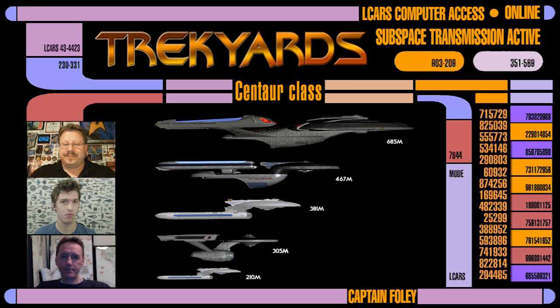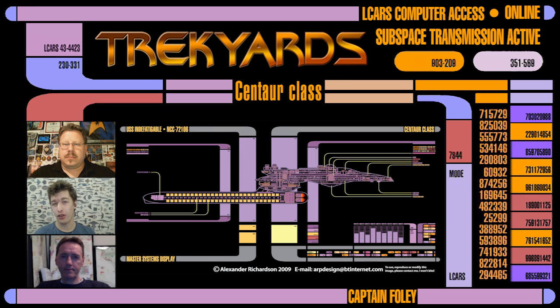381 to 210. Yeah, so regardless of the size and historical discrepancies of the ship, it has 16 decks and a crew of about 315, with 40 officers and 16 dedicated marines, which was generally used as a boarding party or for infiltration actions.